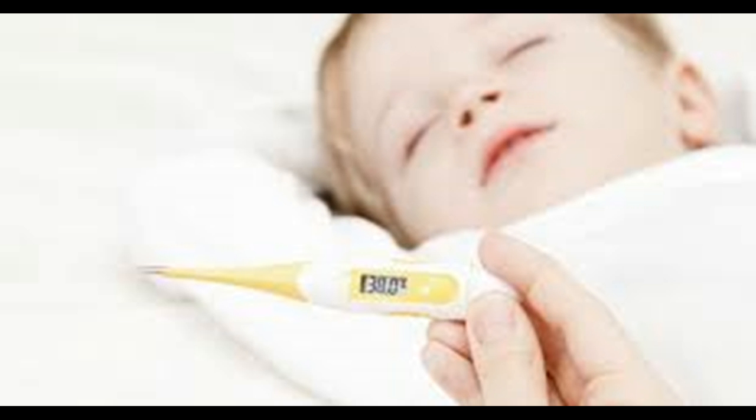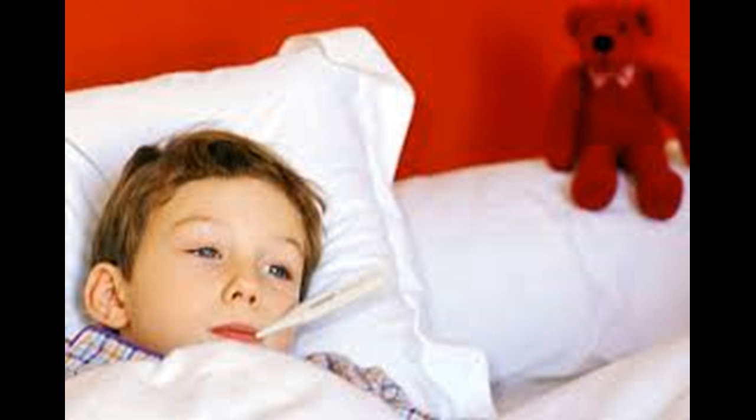Keep your child well hydrated. Keep children hydrated with water, juice, popsicles, clear broth or drinks containing electrolytes that are intended to rehydrate the body. Have the child take small sips of water every 15 to 20 minutes.